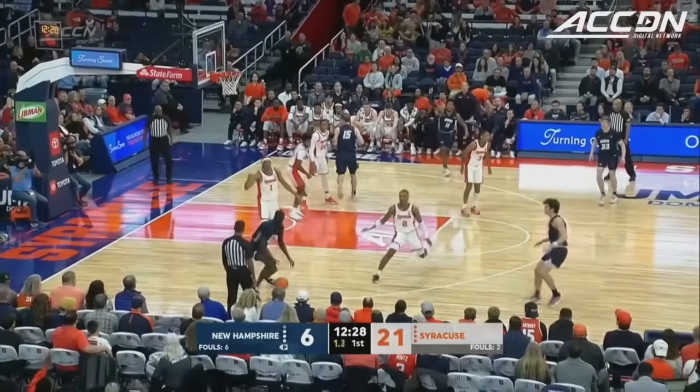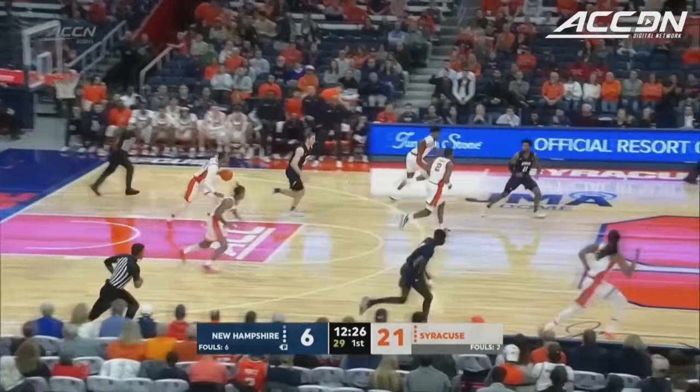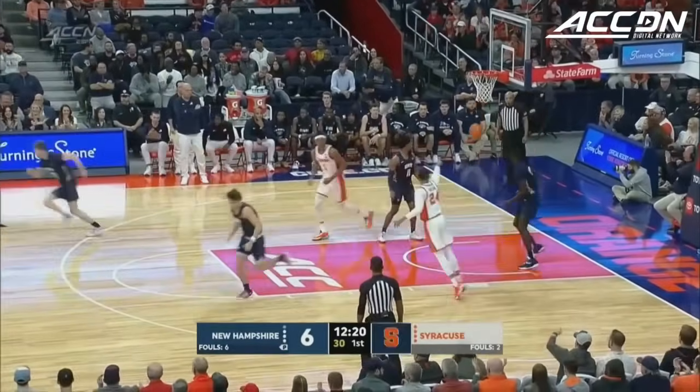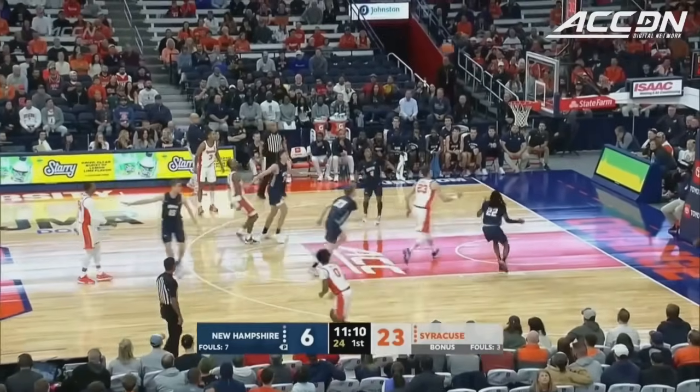Gakmar, 2 on the timer. Poked away, he's in trouble. Gakmar misses badly. You see the activity, the hands, they're active, they're running, they're getting out. Kyle Cuff off the Copeland feed. Jackson Baker miss. Orange again quickly in the transition game.